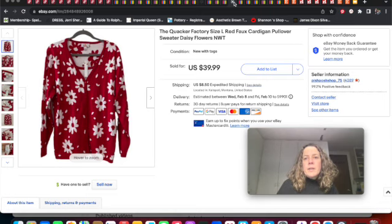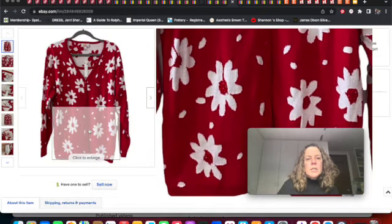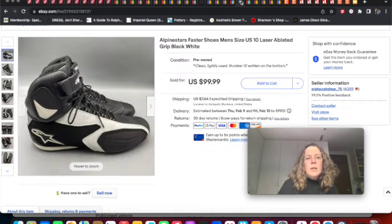Quacker Factory is a good brand to kind of keep an eye out for. Not with everything, but something that definitely has bling, or if it has a theme or something like that. This was new with tags, and it did take a little while to sell. I thought it was like a super happy print. So it sold for, hold on, I don't think it was that price. It sold for $30. So good enough.